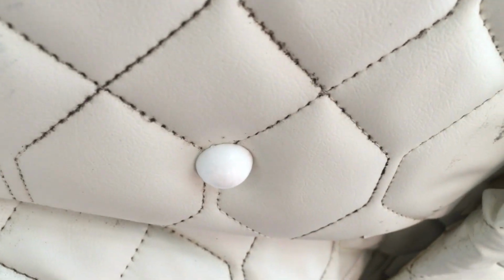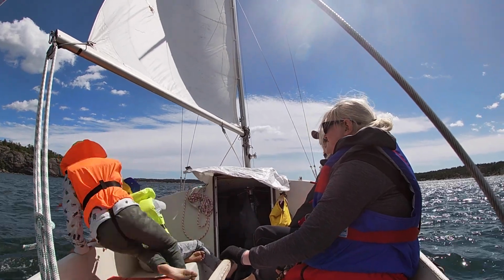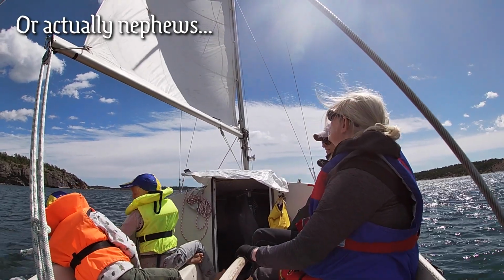In the beginning, there were these white plastic things over all the screws. But last year when I had my nieces with me, they were suddenly very quiet. And then my sister looked down and asked, "What are you doing?" They had taken all these away from all the screws. And we were like, "Don't do that." The bad thing was that there are small plastic pieces everywhere. The good thing is that I don't have to do it now. The job is already done.